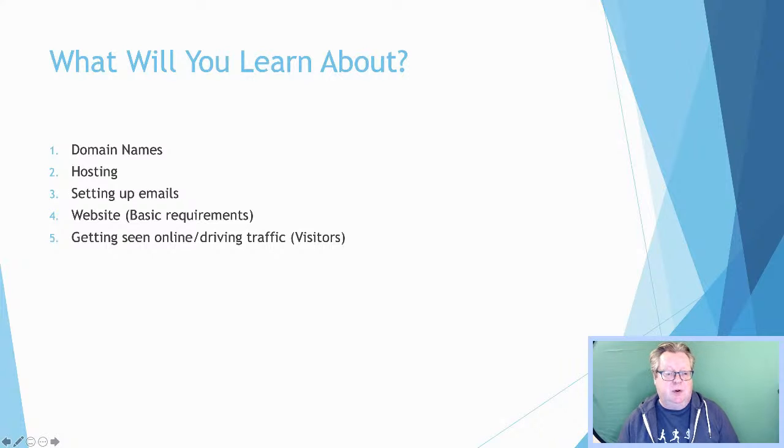And then of course the most important thing is getting seen online and getting traffic, as we call it, which is visitors to see your website. It's a bit like opening a shop in the middle of a field. If you don't tell someone it's there, then no one's ever going to see it.